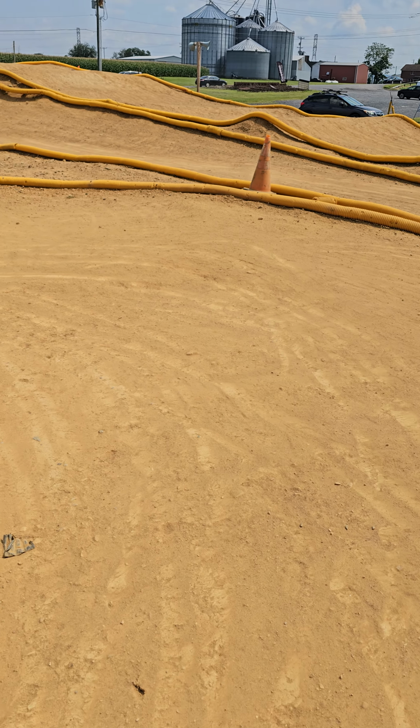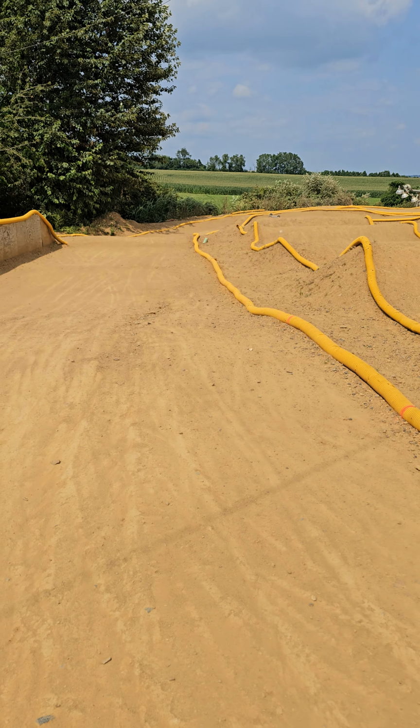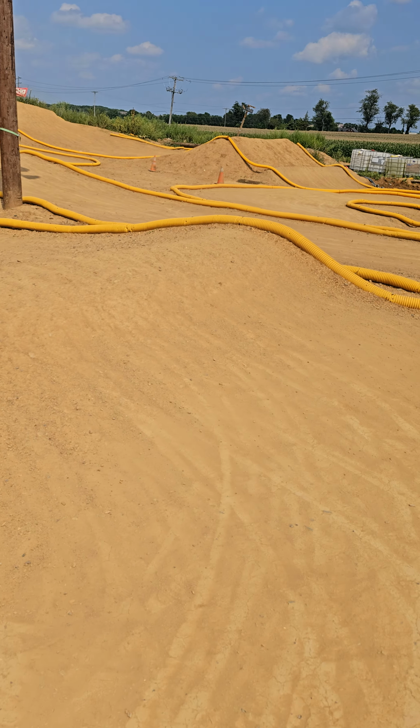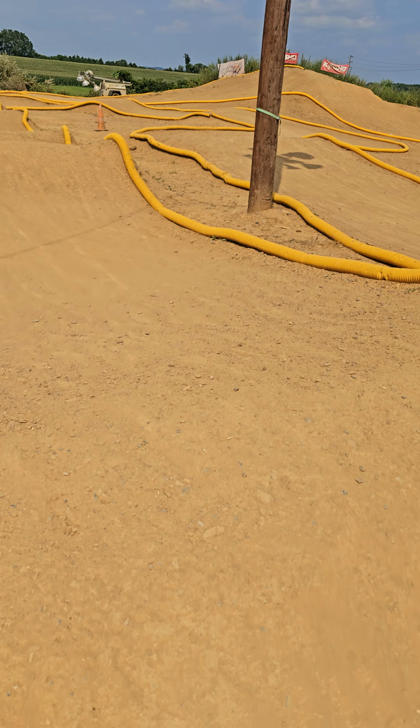So coming down the straight here, you see elevation into a tight 180. You're gonna roll this one.